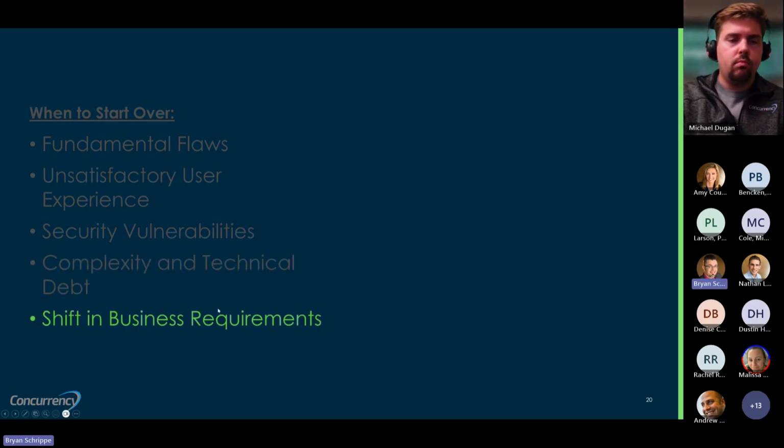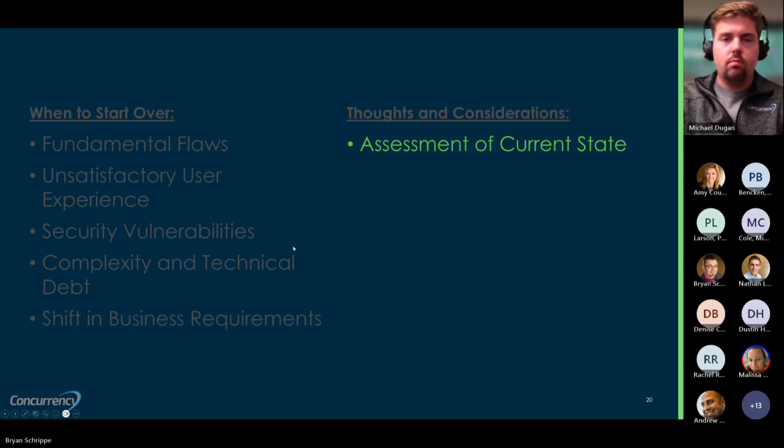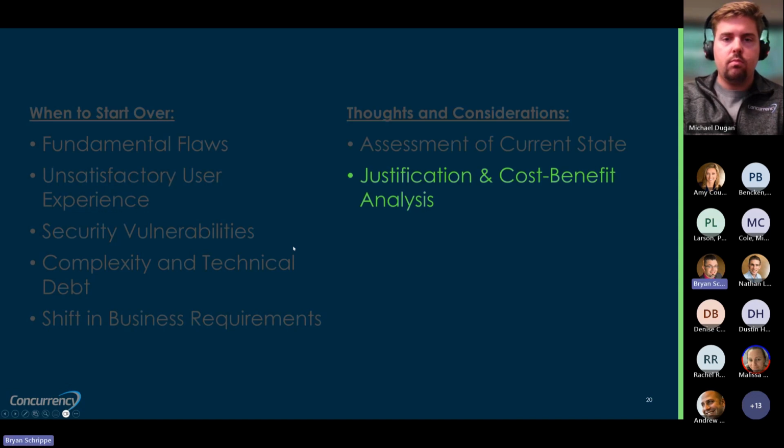And then lastly, a shift in business requirements, right? If the business has mandated that, oh, maybe we're not going to do ITSM, maybe we're going to move over to customer service management because it's a fundamental shift in our business. Maybe that's a good opportunity to start over from scratch and redefine how you're doing business in the platform of ServiceNow.